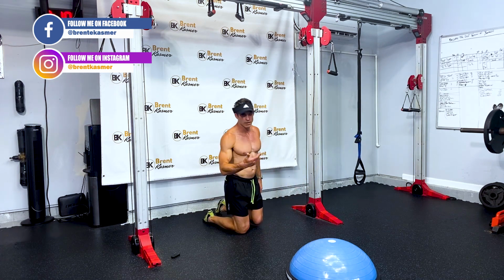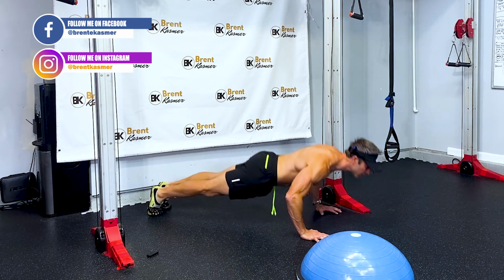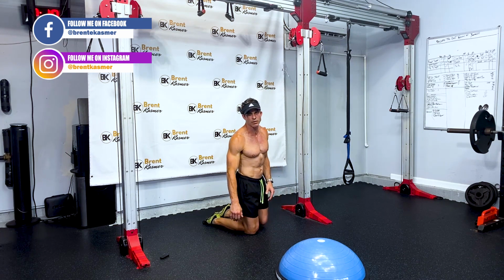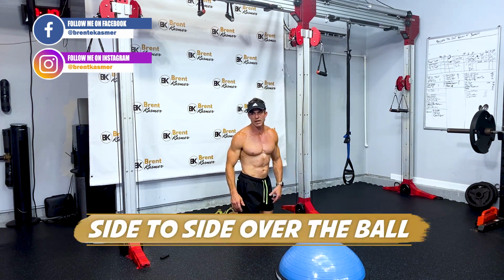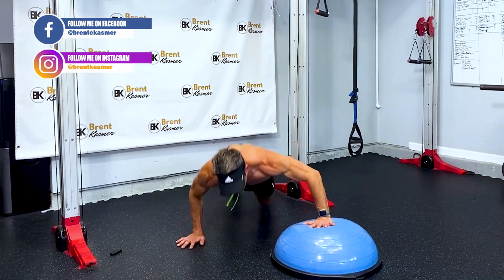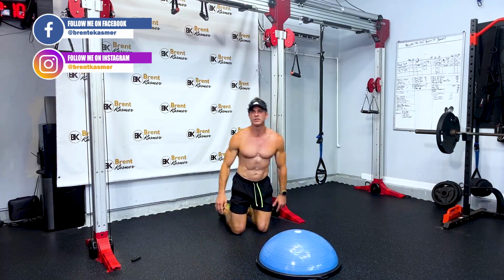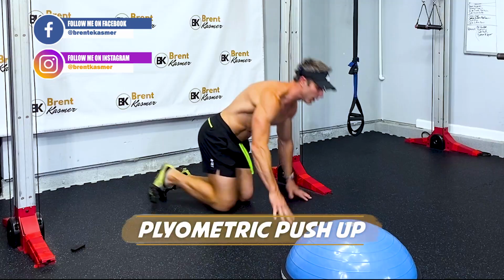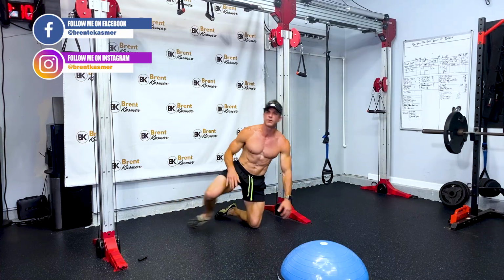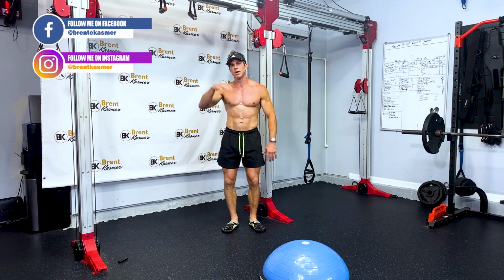All right, of course, next variation would be a full push-up, just like this, keeping your body in that nice plank position. And then if you want to go next level up, I showed you that side-to-side over the Bosu ball in the previous video. Well, if you didn't watch it, it's okay. I'll do it for you. Here you go, boom. It's like this, up and over the ball, that's another variation. Or you can go into a plyometric push-up. And there's tons of different plyometric push-ups also. But those are all different variations to help level it up so that way you can keep progressing.